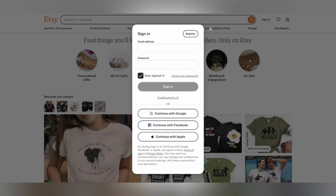Create a new Etsy account using your new email address and fill in your personal information. You can complete some details later in your account settings. Next, check your email and verify your new account. Etsy sends a confirmation email and you cannot continue without completing this step.